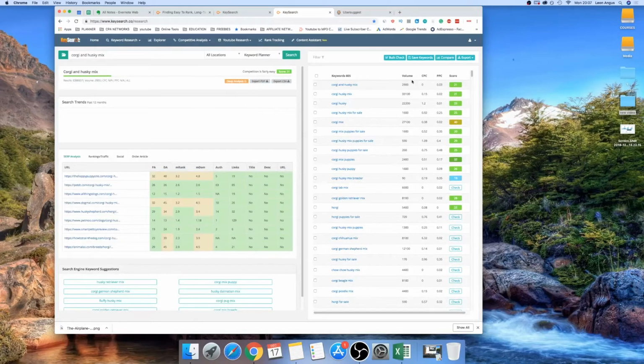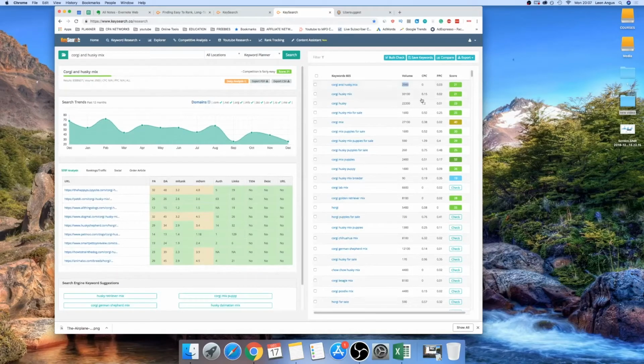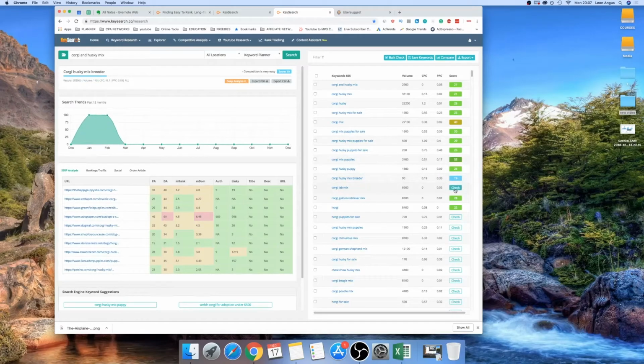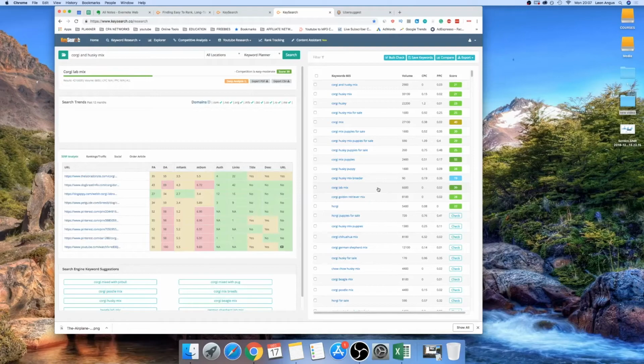So look, you can see easy keyword, corgi and husky mix, 2,900 searches per month. Look at this, low domain authorities. And there's not really a lot of backlinks here. You can see there's some sites with like 6 backlinks in the top 10. It's ridiculous, yeah? And then look, it's revealed more words that I've probably unchecked before. But look at this, there's just a minefield of different easy to rank keywords.